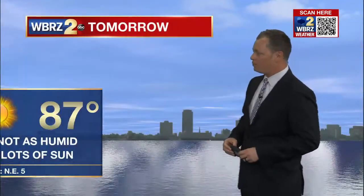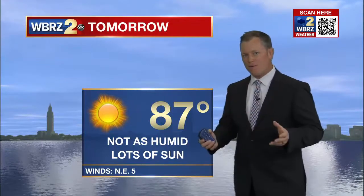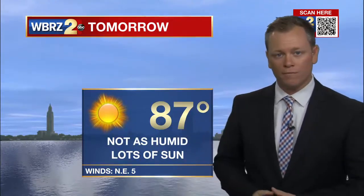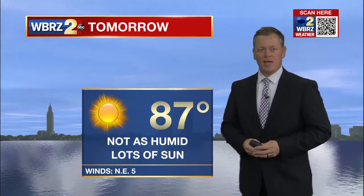Tomorrow we'll have those temperatures warming into the upper 80s, not as sticky, still feeling warm out there, and keep in mind that a dry air mass actually has higher highs and lower lows than a humid air mass. It warms and cools more effectively. So we're still going to have some warm to hot afternoons, just not quite as sweaty as July and August.